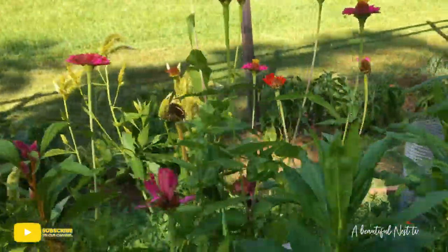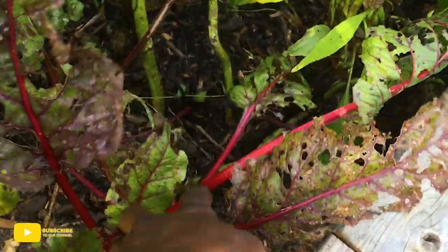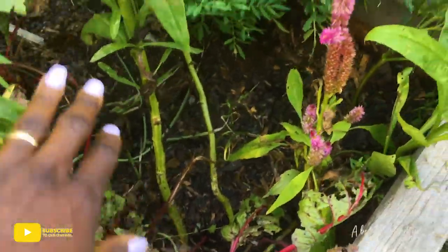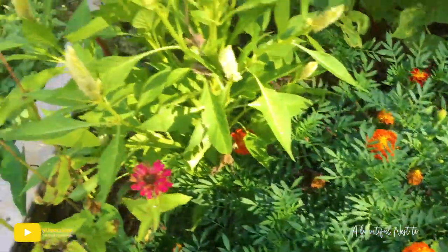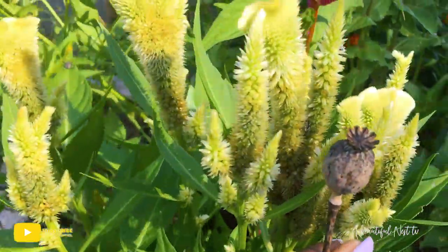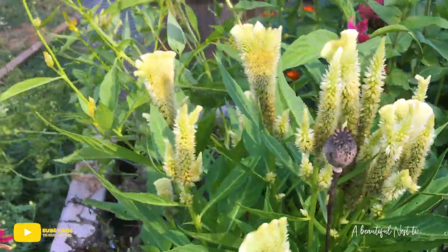So as we came back, this bed here is looking quite wild and quite dry. Look at that. I will be cutting all of these back, leave the center so that they can produce more leaves. Look at that in there. Oh my gosh, so dry and so chewed on by bugs. And I think I have seeds from my Hungarian poppy. That's exciting.